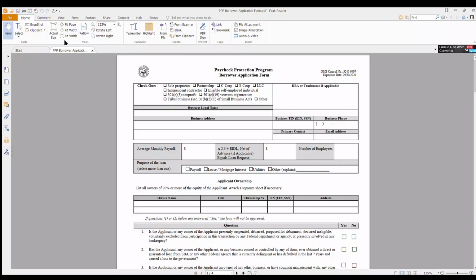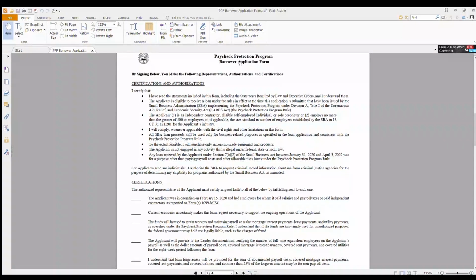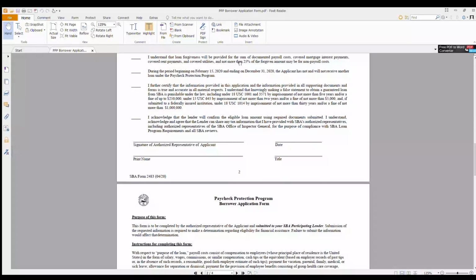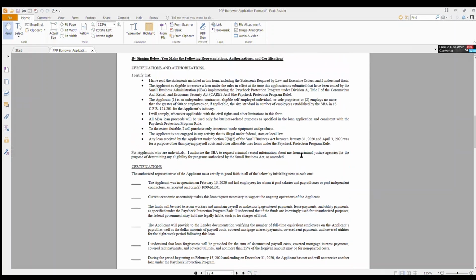Here is the actual application from the government that I downloaded earlier from the website. So you see it's pretty straightforward. It's really only 2 pages. The last couple pages are just instructions after that. It's pretty straightforward what we have to answer. The big question here is we have to certify that we are uncertain about the future ongoing operations of our business. That's the major eligibility question that you have to answer.